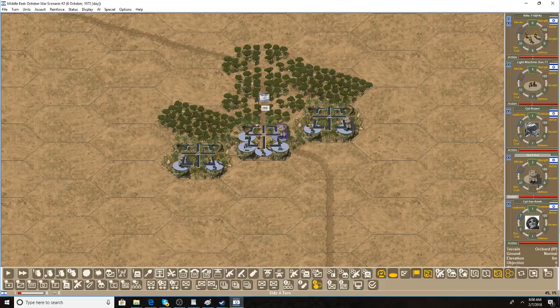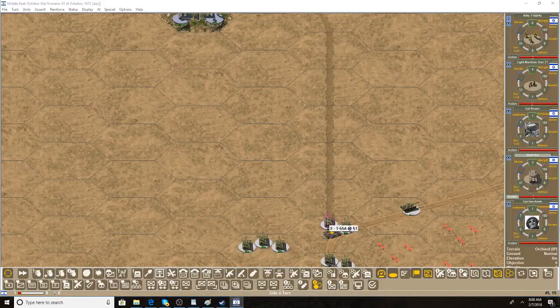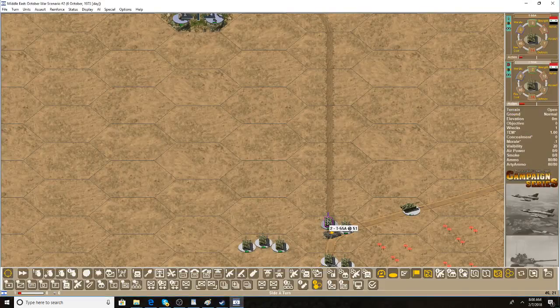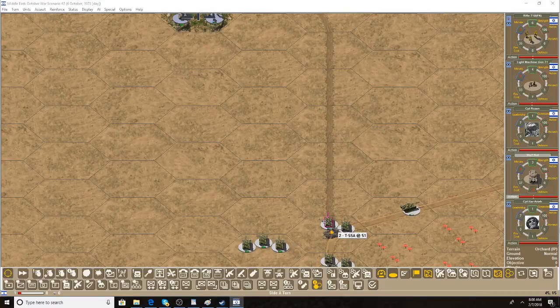So first thing I'm going to do is take this beautiful, beautiful Shokal tank here. I want to take the entire group, but I'm just going to fire with the Shokal. And the distance these guys can fire is also pretty unbelievable. So we're going to target that T-55, and I hope we get a kill. I think our guys are armed with some anti-tank guided missiles, but I'm not 100% sure.